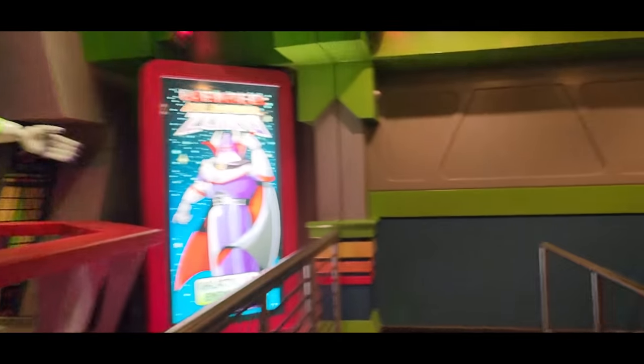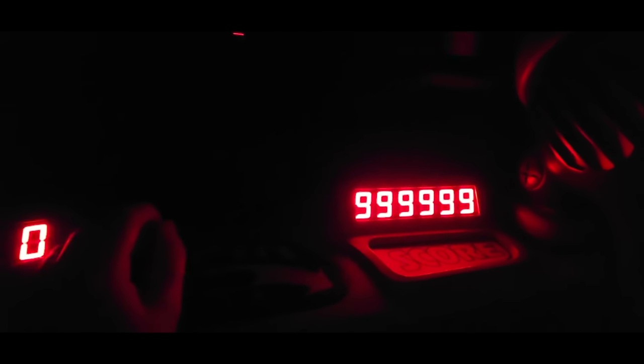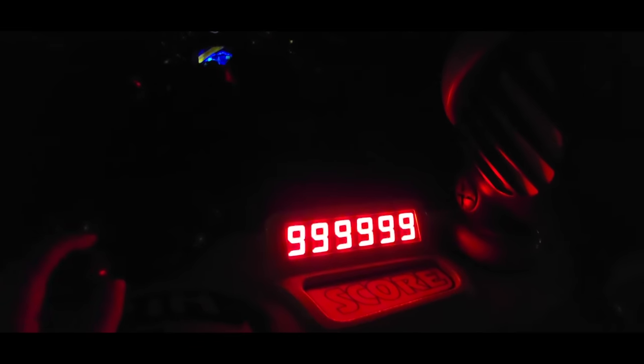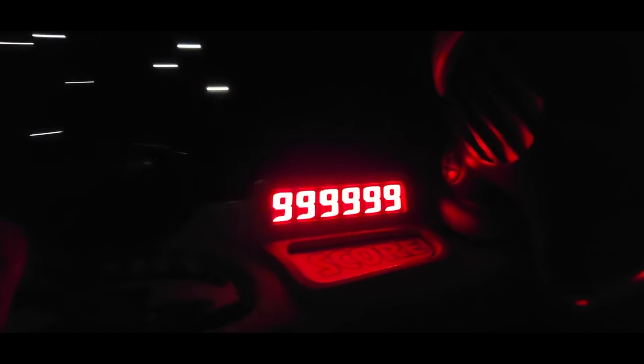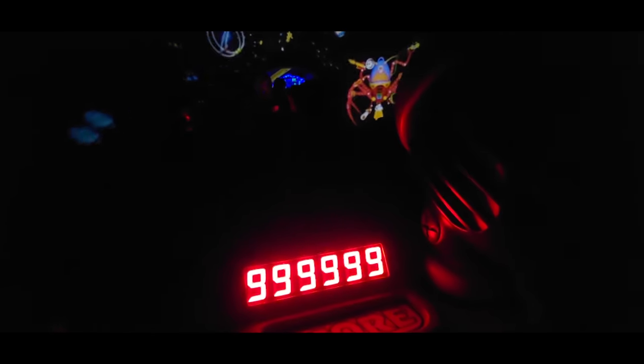Fireworks are about to start. That's always the perfect time to go on all the rides. Alright guys, I haven't even made it into the final room and I got the Galactic Hero. I'm so excited. I haven't gotten it in a while because I haven't really been on this ride as much. Okay, we got the People Mover up next while the fireworks are going off.